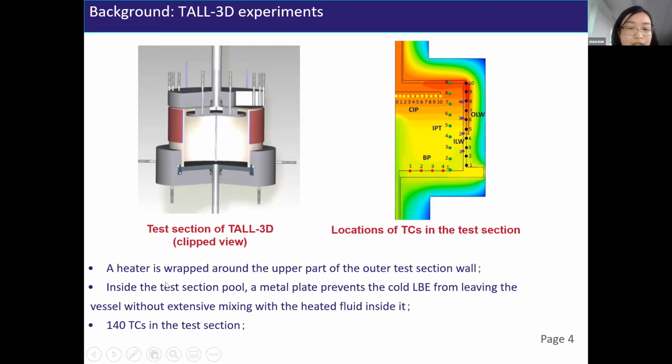And in the test section pool, there is a metal plate installed in the upper part of the pool. This plate is to prevent the LBE from leaving the vessel without extensive mixing. And in the test section, 140 thermocouples are installed to measure the temperature distribution.